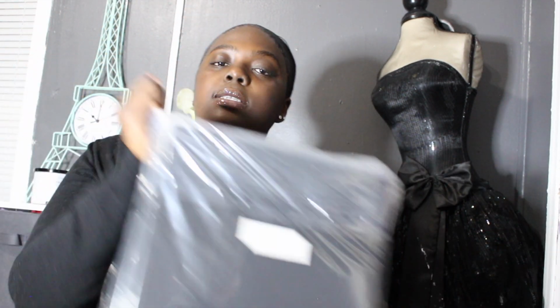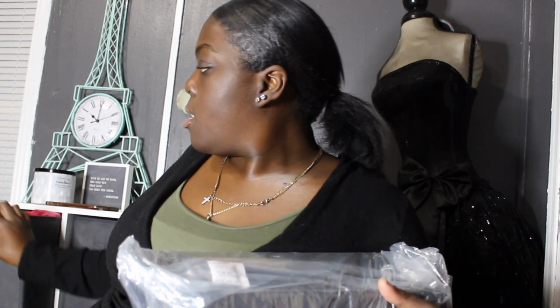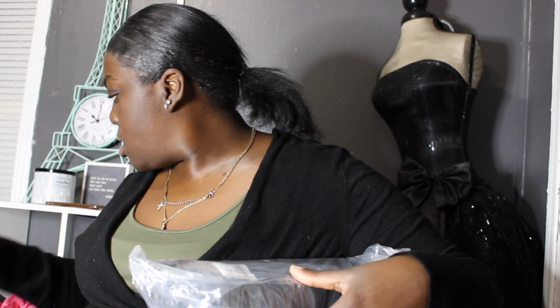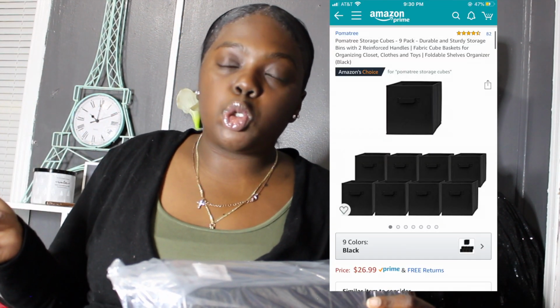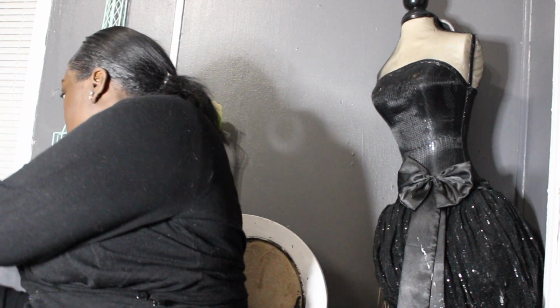Next, I got these storage bins like these. Because, oh, that's cracked too. What is going on? My room is falling apart. But anyways, I got these because I just bought another one of these, actually, a 9 cube holder. So I got 9 of these. Everything is just cracking in my room, and I'm not understanding why.